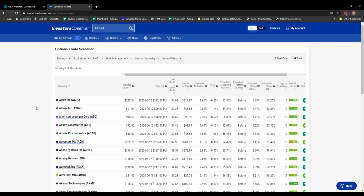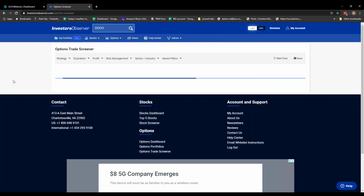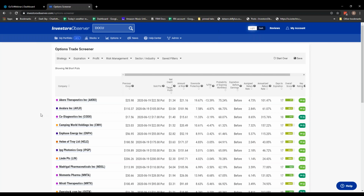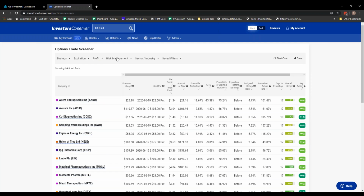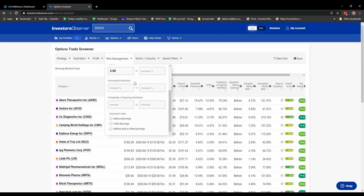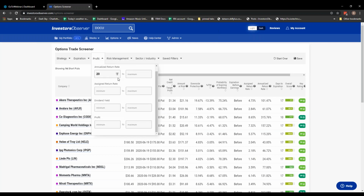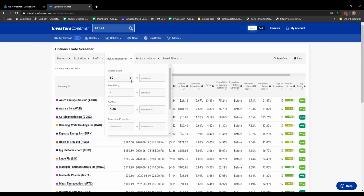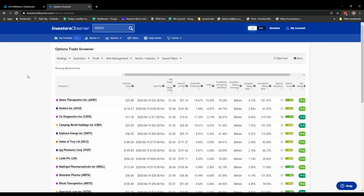All right, so that gives us 222 trades. You can sort by the columns here if you want. You could say it needs to be at least 3% out of the money. That gets us down to 16 trades. If you want to comb through a smaller list, we can also go back here and say somewhere. Okay. Yeah, so that's another way to find trades, is to look at it that way.